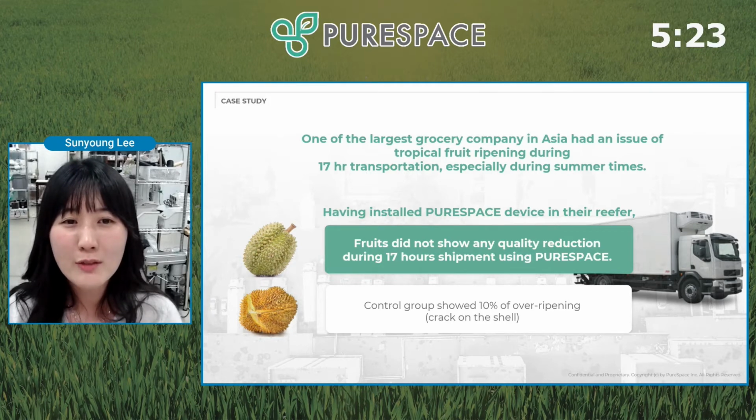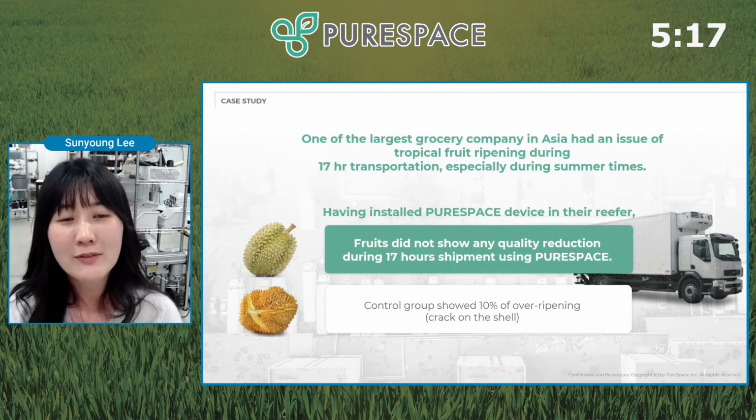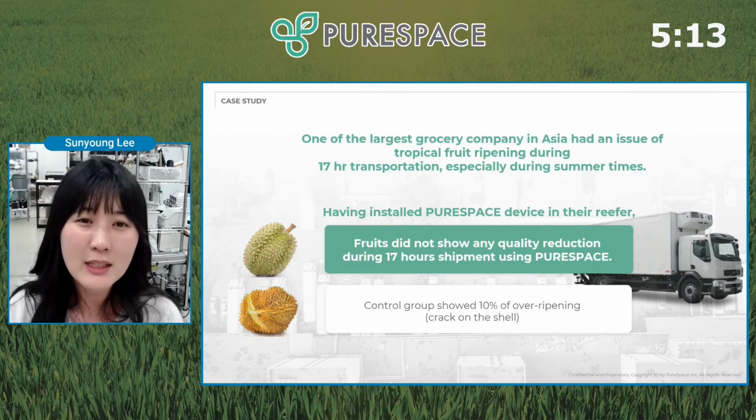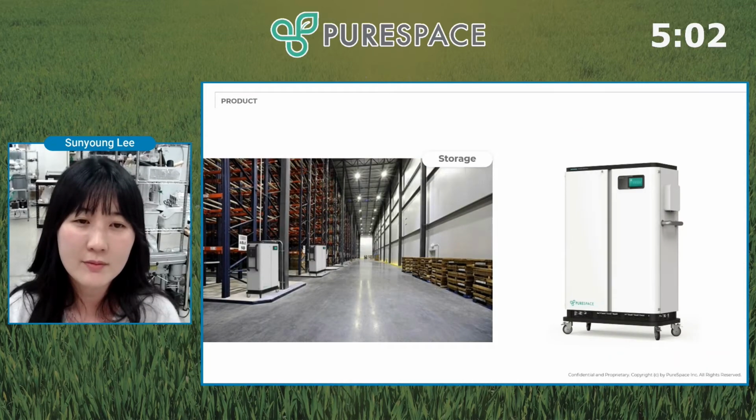In a trial with one of the largest grocery companies in Asia, we could help them to reduce the tropical fruit loss during 17-hour transportation. No quality reduction appeared in refrigerated truck where PureSpace was installed, whereas the control group without PureSpace had 10% of loss at the same shipment.